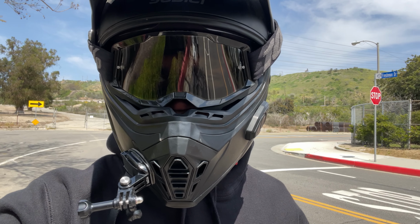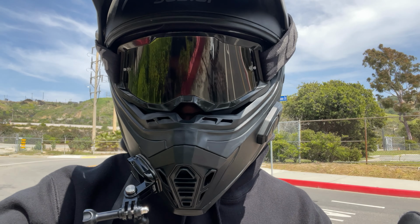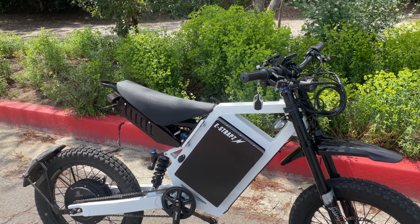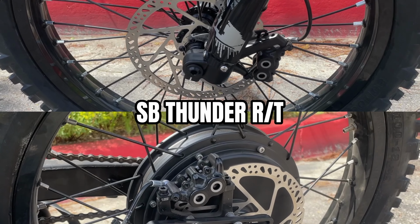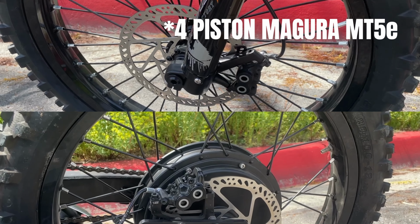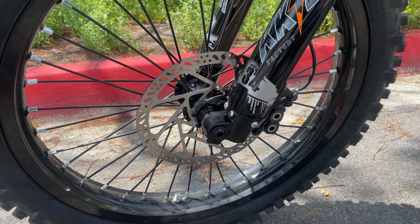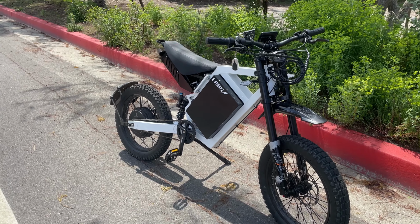In order to slow down all that power, you need some high quality brakes. And E-STRAPZ did not cheap out on the brakes. Both bikes come with front and rear 4-piston Magura MT7 e-brakes and 200 millimeter front and rear rotors.